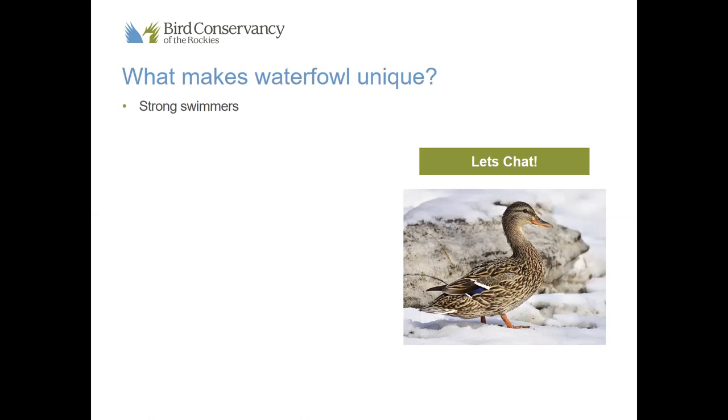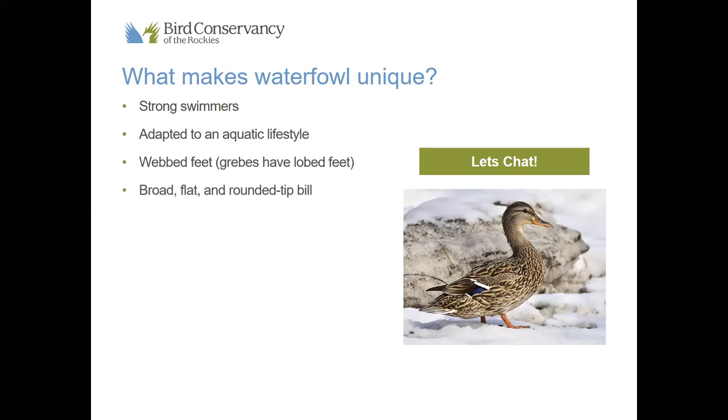We've got some strong swimmers. Most of our waterfowl are called that because they live on or near the water most of their lives. So being a strong, able swimmer is really important. And they're adapted to their aquatic lifestyle. Some of those adaptations include those webbed feet, and our grebes have specially adapted lobed feet that assist in their lifestyle. Those webbed feet act like a paddle or an oar, and they definitely help for swimming or scratching on the surface of shallow waters, scratching on the ground to pick up insects, things like that. They've got broad, flat, and rounded tip bills. We'll look closer at a duck's bill in a second and see some of those special adaptations they have in their mouths.